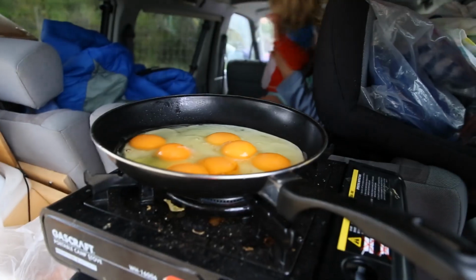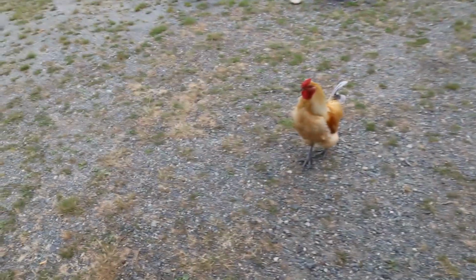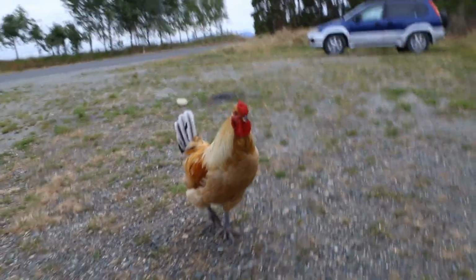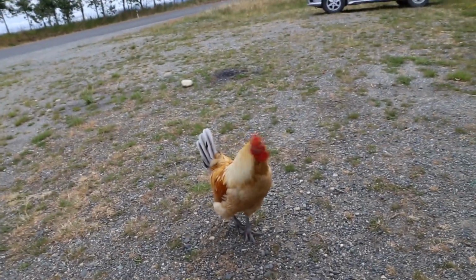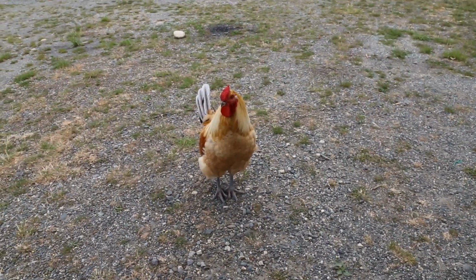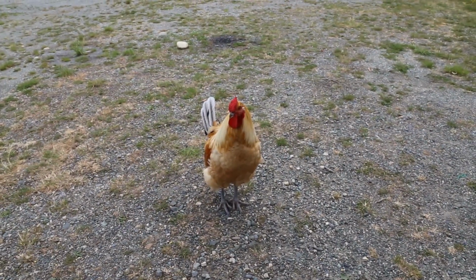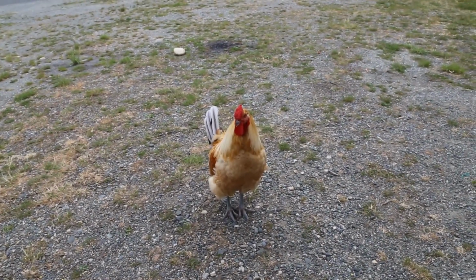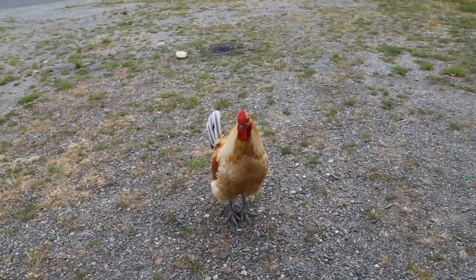So I'm trying to cook my eggs, and I gotta look over my shoulder. Watch out for this giant chicken. Look at those feet. Those feet are huge. Yeah. He's hungry. I was just telling him how we had 2 chickens for Thanksgiving this year.